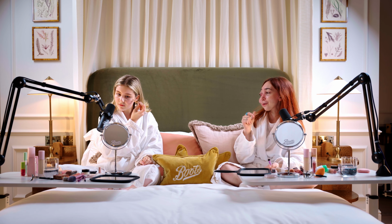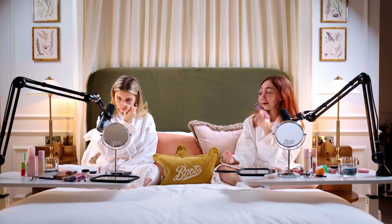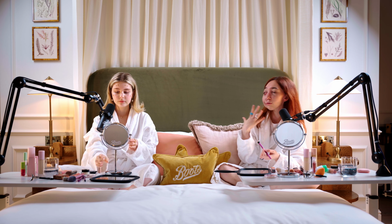I feel like for you, your skin's so perfect already. You really could just go out the door and be like, yeah, I'm wearing makeup, but have nothing on. Whereas me, especially because of my redness, I need to get that concealer on. So for me, even if it's just a light amount, just something to even out my skin.